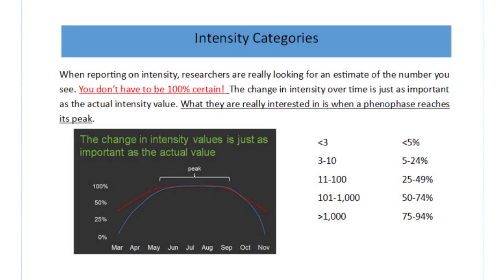You will also need to answer intensity questions. This has to do with the number of buds, flowers, and fruits you see, as well as the percentage of fruits that are ripe and leaf coverage in broad categories. When reporting on intensity, researchers are really looking for an estimate of the number you see. You don't have to be 100% certain.